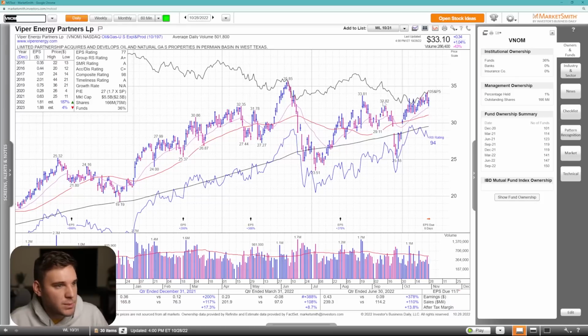Venom in the oil and gas space, you've got this pivot that it's dealing with. I'd love to see maybe an inside day and then a push through on volume. And you've got great numbers here, great estimates for this year. Not too much follow-through in 2023, but a nice increase in fund ownership. Overall, RS rating a 94.